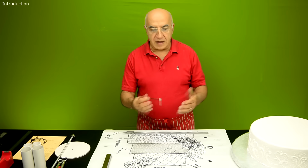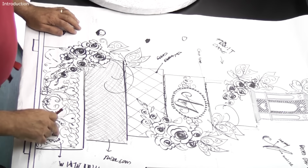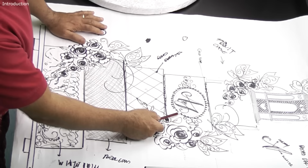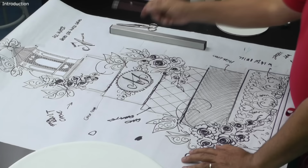And also, what you see over here are different components. You see that the cake is completely covered with piping here. There's a cake here, gold plated. There's another one with a quilting design. There's another with the initials on a gold plated oval plaque, and then it's finished with matching piping around. And then there are roses in bouquets. There are butterflies, and there is also a gazebo sitting on the cake.